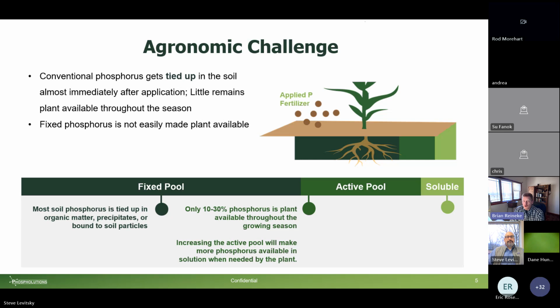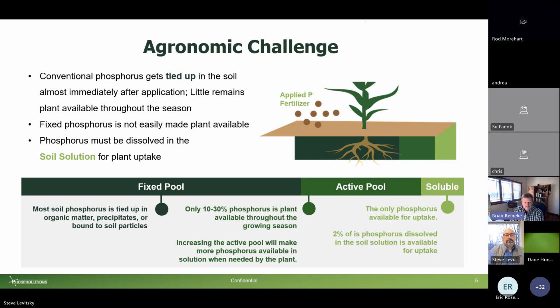So what we should all know as field experienced people working with growers is that phosphorus is either going to be mineralized or immobilized in soil solution. And that's what this graph shows here. We have an extensive amount of fixed pool phosphorus that is very, very slowly available to the crops in subsequent years over time. And once phosphorus is fixed in that soil, it becomes very, very difficult for it to be made plant available in future years.